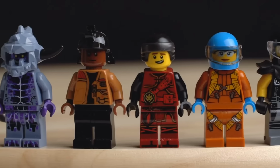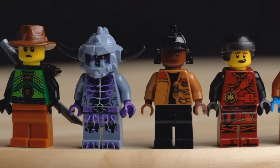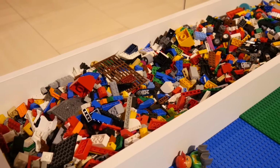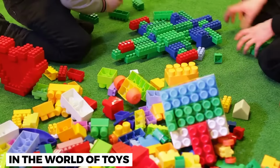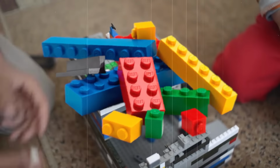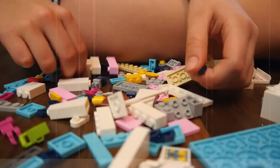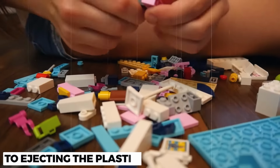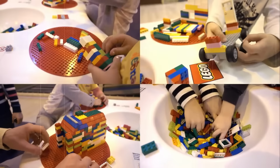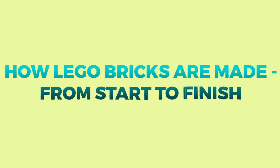Have you ever wondered how those colorful plastic bricks you played with as a kid are made? Lego has been around for over 80 years and has become a household name in the world of toys. But have you ever stopped to think about the incredible process that goes into making each and every one of those bricks? From designing the molds to injecting the plastic, the process is nothing short of fascinating. Today, we're going to take a behind-the-scenes look at how Lego bricks are made, from start to finish.